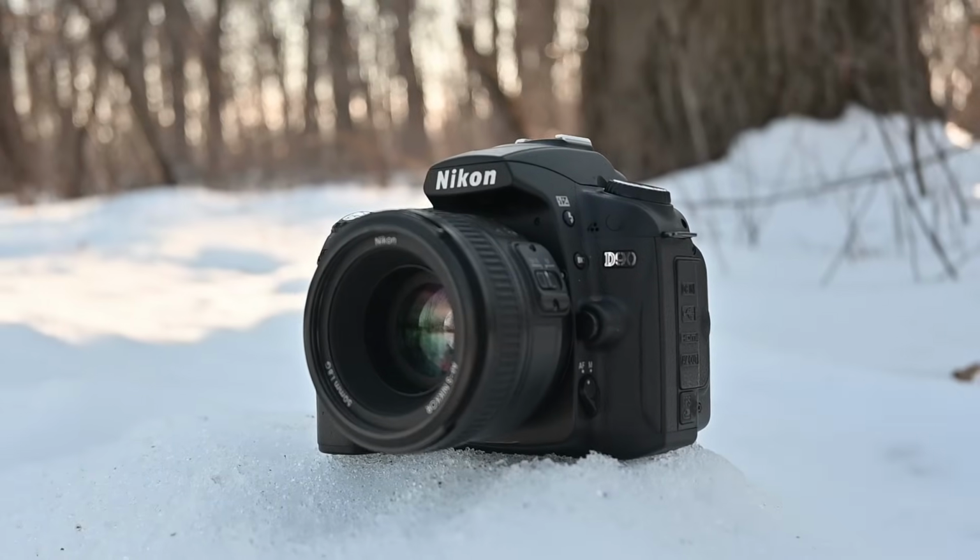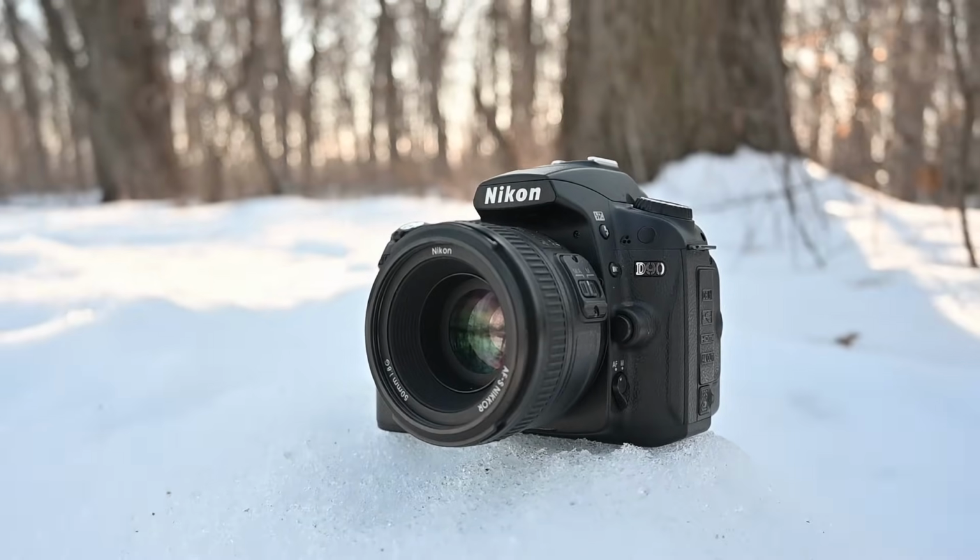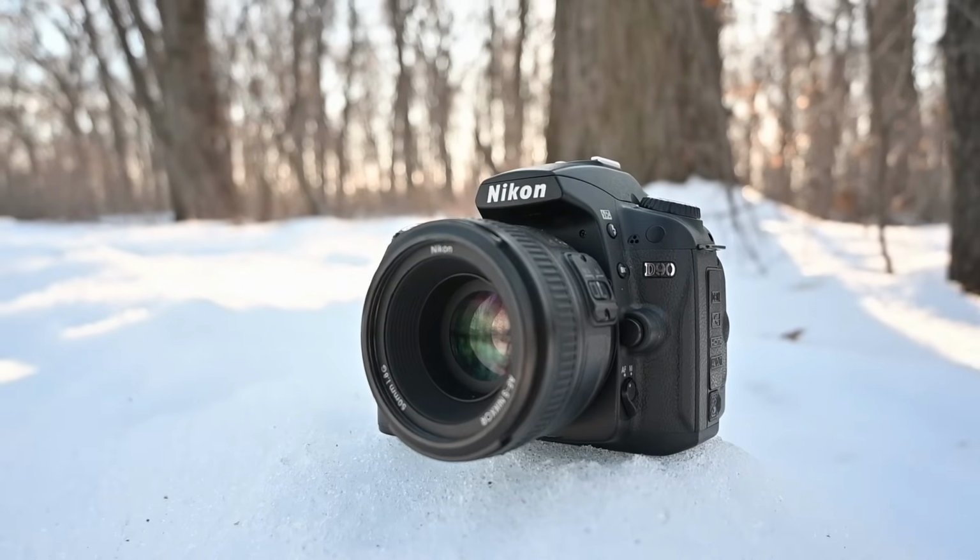As I said earlier, the D90 was my first camera that I learned with, especially really heavy in manual mode. So I think if you're looking for a really good mid-range camera, the D90 is the one to get, especially if you're kind of stuck between like a heavier D300S or the more entry-level D5100. The D90 is a pretty sweet spot in that range.